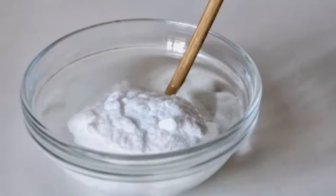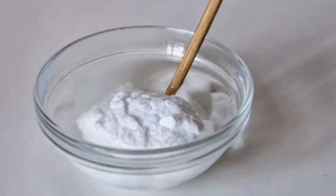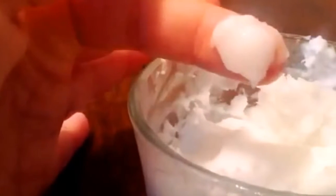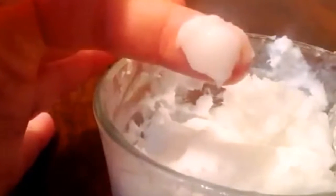This is what happens to your face after washing it with coconut oil and baking soda. Having radiant, healthy and wrinkle-free skin is every woman's priority. But high-quality cosmetic products, such as facial cleaners, tonics, and moisturizers, are really expensive.